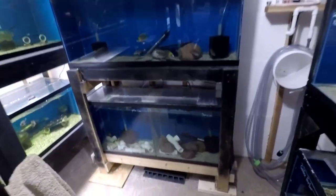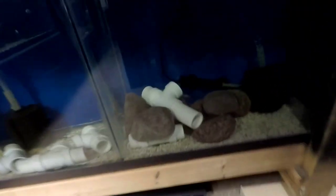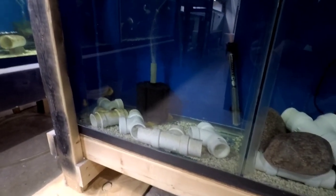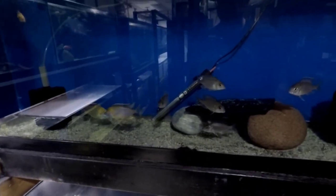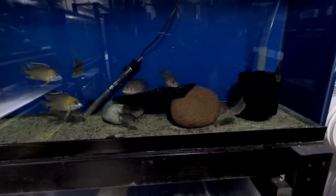So, moving on. 255s are over here, but dividers, you know. And working on spawning over here. And the Demasoni on this side. Super big announcement on these guys. They had a successful spawn, finally.